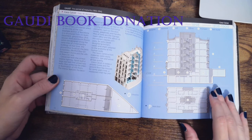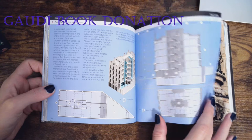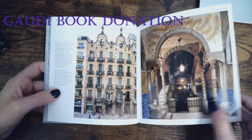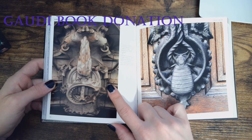This is a very complex floor plan. It was done in 1898 and it finished in 1900. These are examples of furniture, textile reels, mushrooms, offices, and Baroque, which is a style. This is the inside of the building. Outside, external pieces. Over the front door, surrounding a cypress symbol of welcome, appears a C initial of the owners. We already spoke about that.